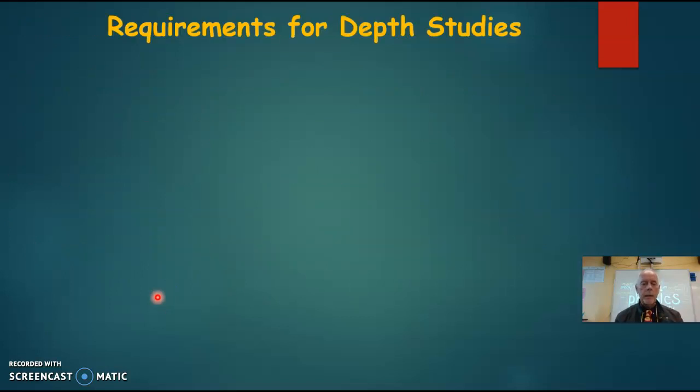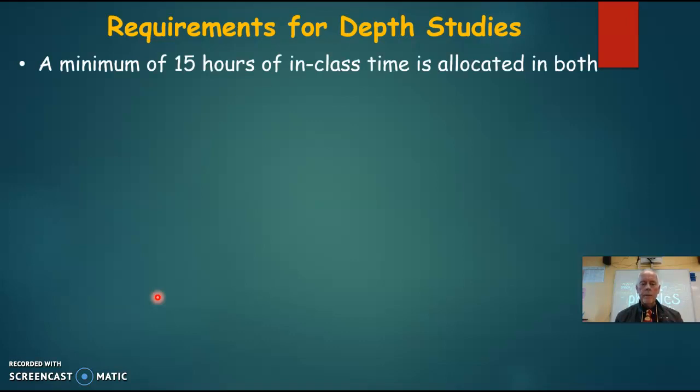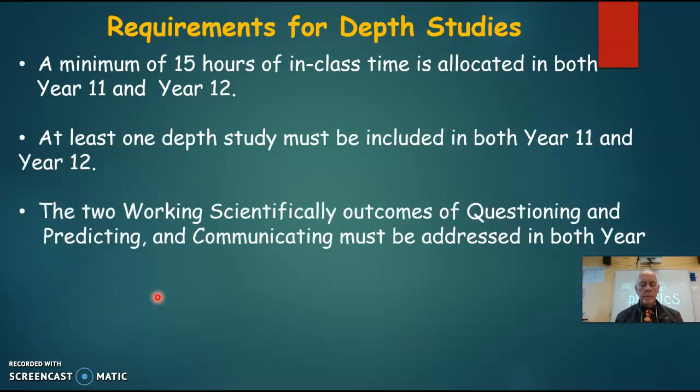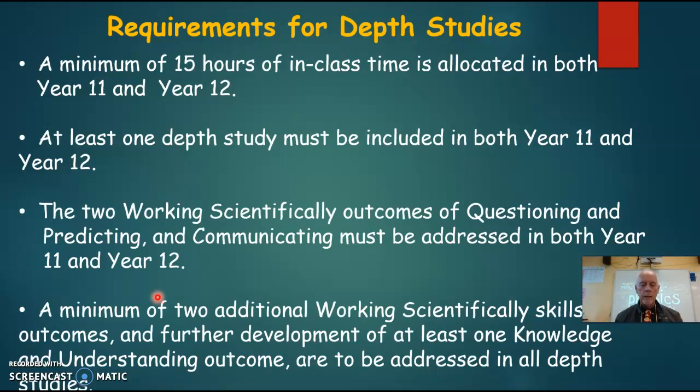Now, the requirements for a depth study are that there is a minimum of 15 hours in class time allocated in both years 11 and 12. So mostly conducted in class, and they are free to do whatever they like out of class time, but that sort of time is provided for them to undertake their research for their depth study with a lot of assistance from those around them or the teacher. At least one depth study in both year 11 and 12, as has been said, and a description of what criteria they need to meet. So their working scientifically outcomes must be addressed, and knowledge outcomes, understanding outcomes, which are outlined in the syllabus.